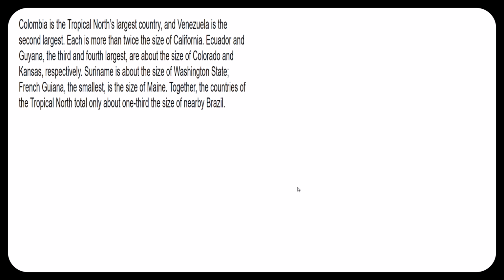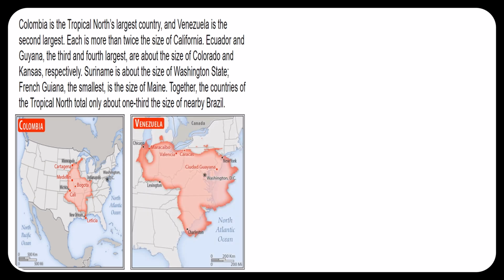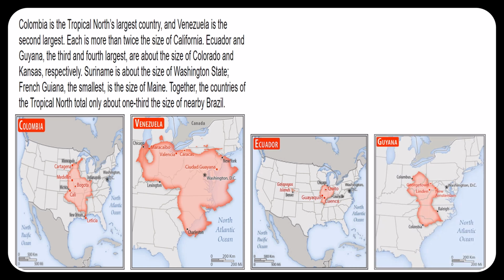Colombia is the tropical north's largest country, and Venezuela is the second largest. Each is more than twice the size of California. And here we see what Colombia looks like compared to a map of the United States. And here we see what Venezuela looks like compared to a part of the United States. Ecuador, shown here, and Guyana, shown here. The third and fourth largest are about the size of Colorado and Kansas, respectively.